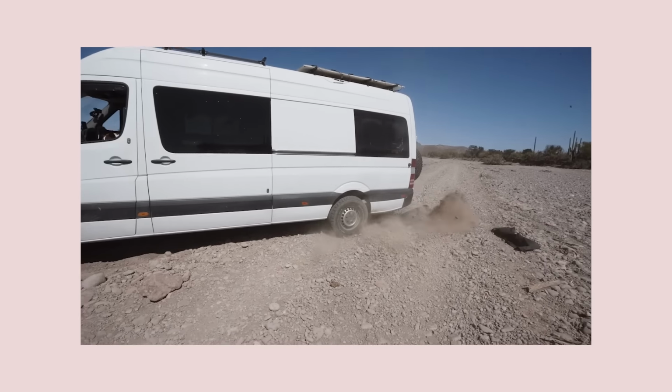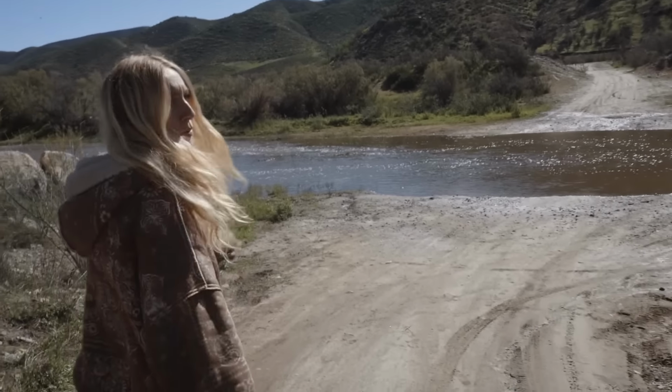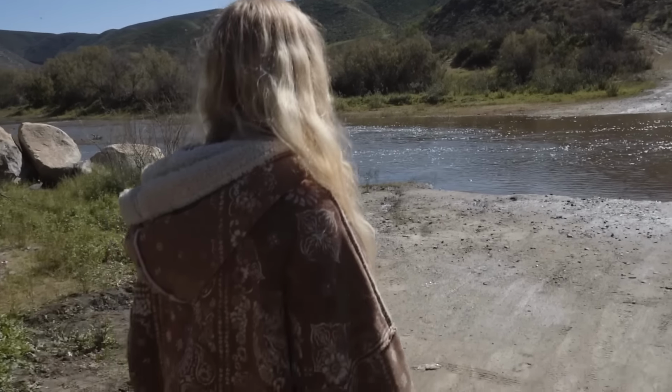We just have no luck at the minute when it comes to trying to find cool stuff. First the cave paintings, then we end up getting stuck in sand. And now we're trying to find some cool hot springs. And we're blocked by a raging river. Oh no, look, you can see that truck going through. And we've had so much rain the past few days. This is just so high.